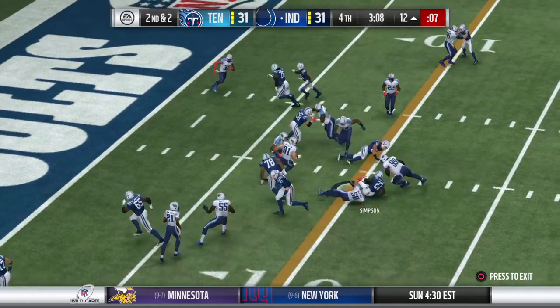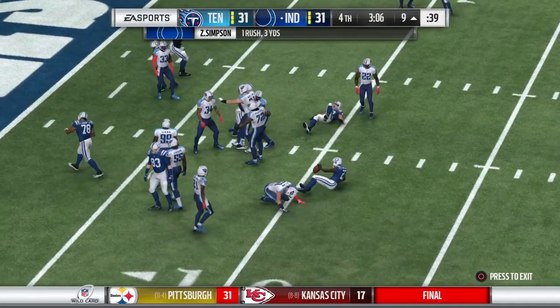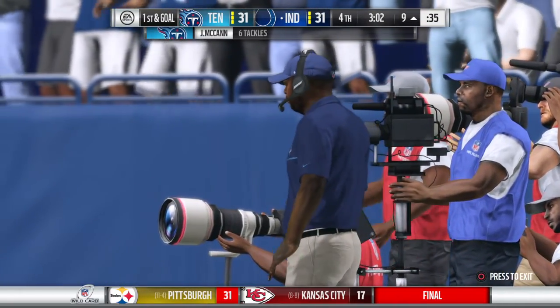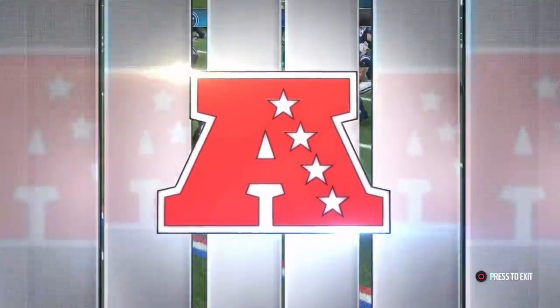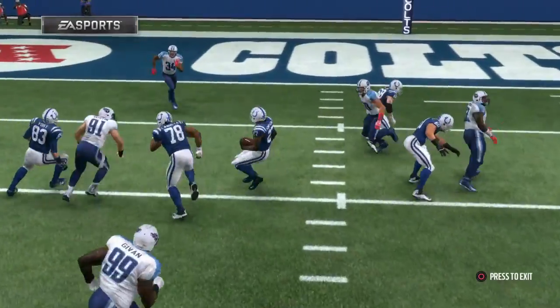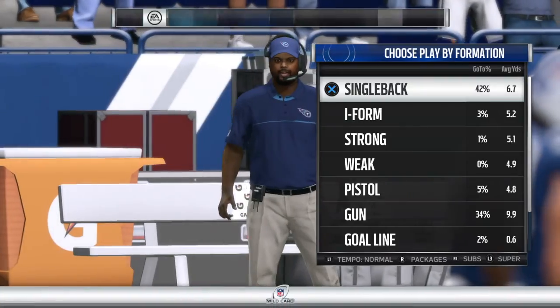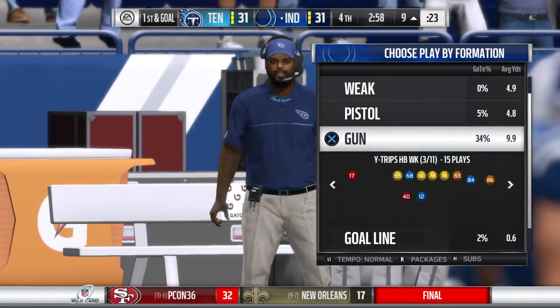Now a handoff here to his running back. And now they're inside the 10 as he's brought down at the 9. It's a 3-yard pickup, and that sets up a 1st and goal. Not too many more ideal situations in 2nd and 2 in order to try and pick up a first down. They ran it and picked it up.